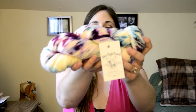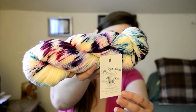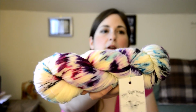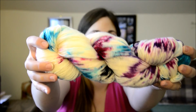So something else I wanted to show. This is something I bought back in February, but I still like showing stuff from my stash. I think it's fun to see what people have. This is Spun Right Round in the candy colorway. This is on her snappy sock base, and it is 75% superwash Corriedale, 25% nylon, 434 yards, 100 grams. So it's very squishy and plump and adorable. I love these colors. Look at that teal in there.